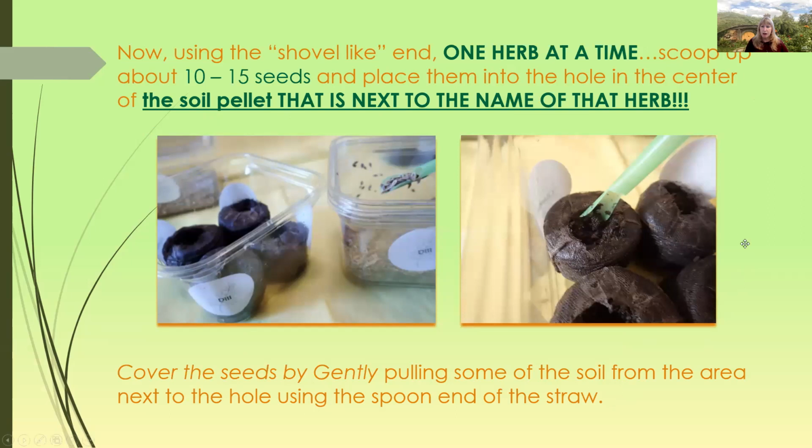We can move me out of the way. How about that? And one herb at a time, scoop up about 10 to 15 seeds. You're going to put those into that hole in the center of your soil pellet. And make sure you're putting it into the one that's by the sticker with the name of that particular herb, because it's really easy to get mixed up. Cover the seed gently, pulling some of the soil from the area around the hole using that spoon end of the straw.